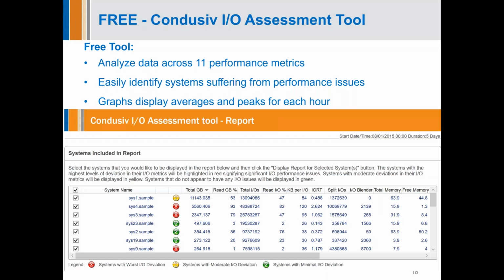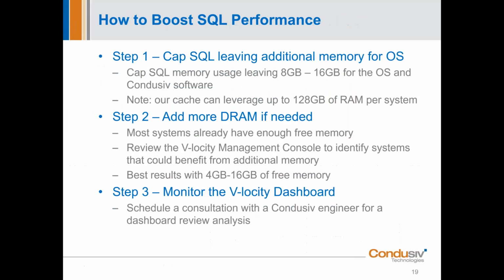With the I/O assessment tool, nothing actually gets installed on the target servers, so it's completely non-disruptive. It just uses remote WMI calls to collect existing perfmon data from those target servers. And it'll measure 11 perfmon metrics and present this in an easy to read report. Or of course, you're very, very welcome to hop on a call with one of our engineers and get a deeper level analysis. Entirely up to you.